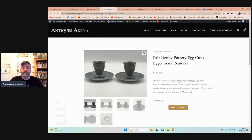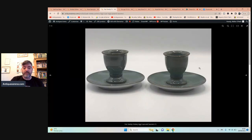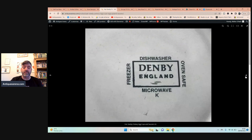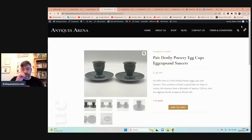These were cute. They are Denby pottery, and they're egg cups and saucers. I didn't realize how collectible these little egg cups were until I started looking them up after I bought the lot. I research everything because you'd be surprised. Even the most normal looking thing that you would think is a couple of quid could be really sought after. So there you go, Denby on the base. A nice pair of egg cups. And again, as you can see there, they're up for 30.